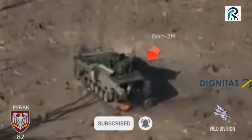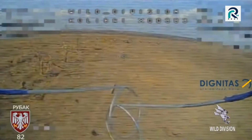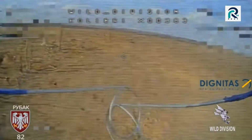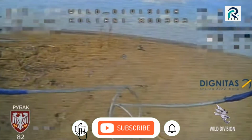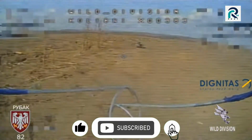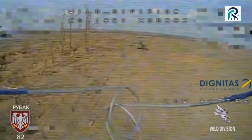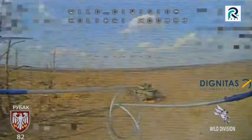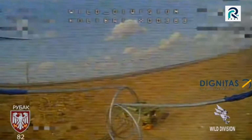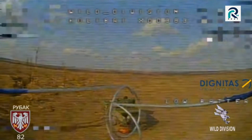As the Ukrainian drone army has shown amazing skills in taking out Russian equipment, sometimes it seems Russia doesn't want to make it hard for the Ukrainian drone army. As seen with this BMP-2M, which is an upgraded version of the BMP-2. As the drone closes in on the vehicle, both of the back doors are open.